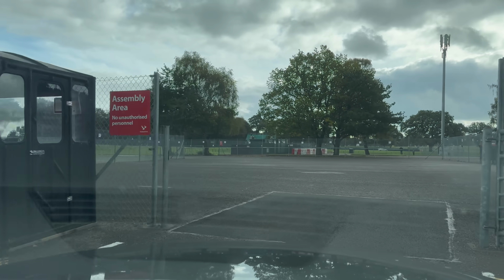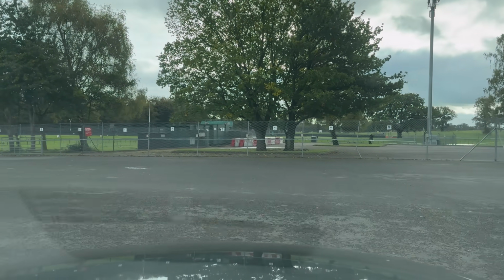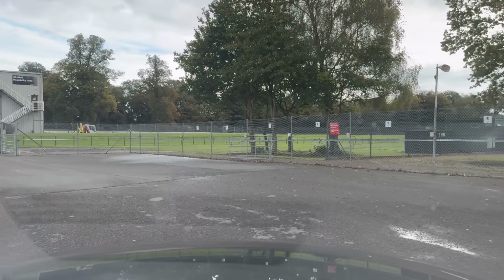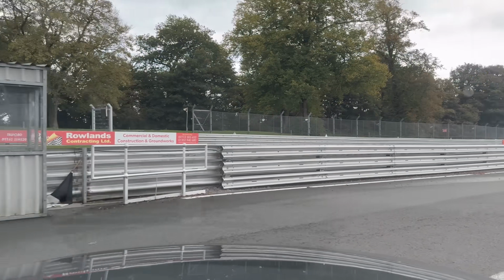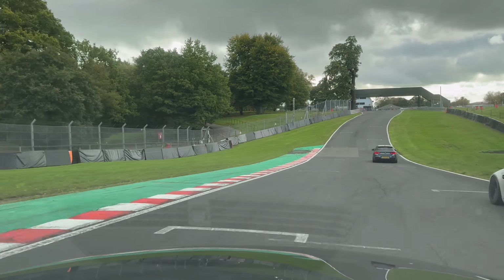Got a bit of warming up to do. That was a proper cold start then. So yeah, we'll take it steady. We'll get some temperature in. You don't need a running commentary for this one. Just listen to her sing.